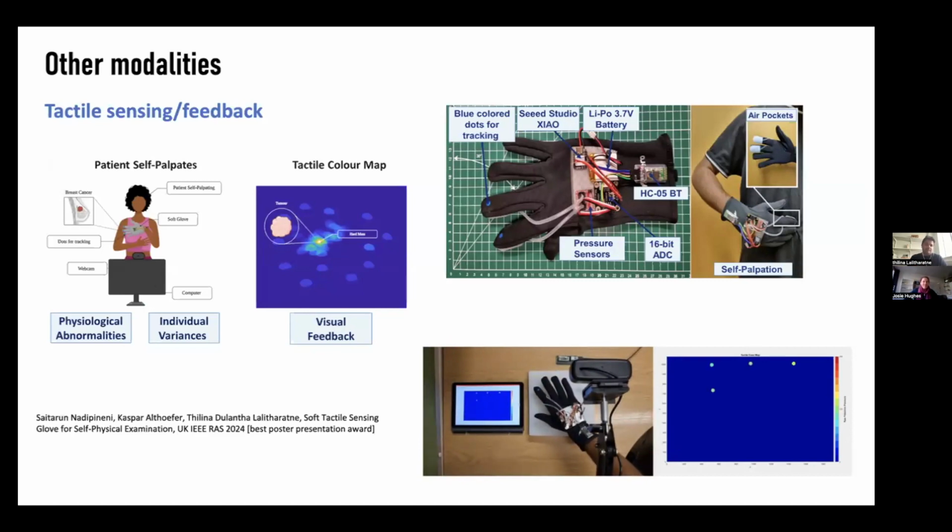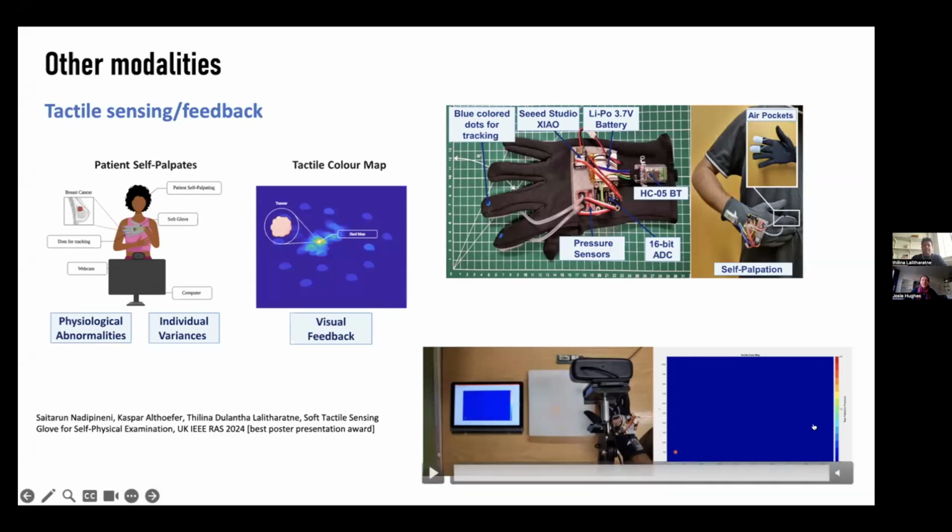At the moment, as I said, we already talked about visual feedback and also vocal feedback. But now we are interested in haptic or tactile sensory feedback, because that's also important for remote examination, like the scenario that I mentioned. Within my group, we recently developed this tactile sensing glove, where we can detect stiffness values from this soft robotics glove. So that's all for my presentation. I'm happy to take any questions. Thank you very much.